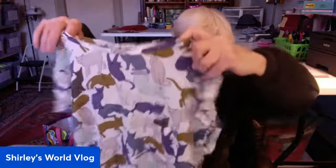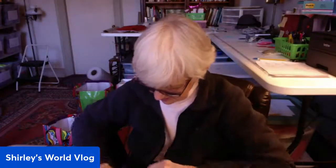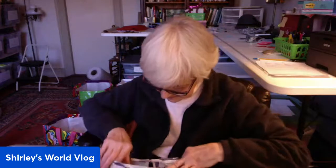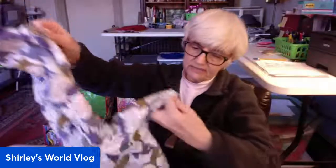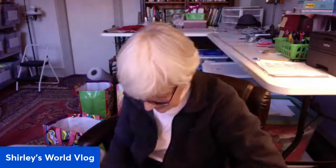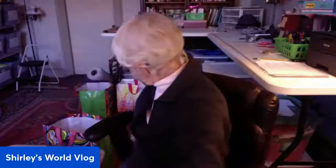Oh, here's something with cats on it. A little cat top. That's cute. This is by H&M. Has a button on the back and a keyhole and little cats. Little cap sleeve. This is like a crepey type fabric. I'm sure this is a smaller and extra small. Here, size 4. Cute little cap top.